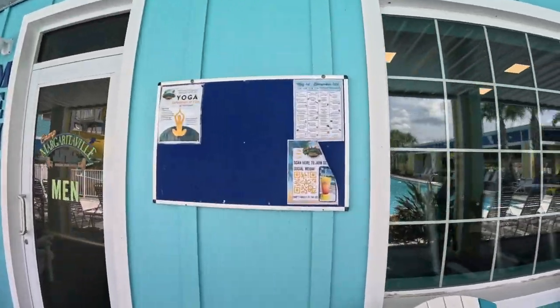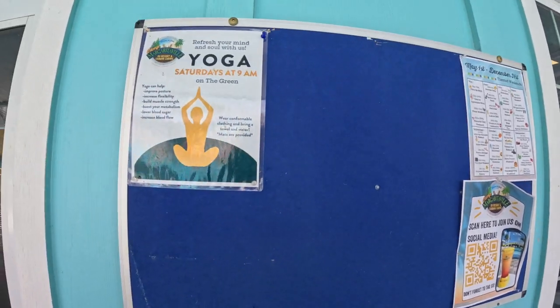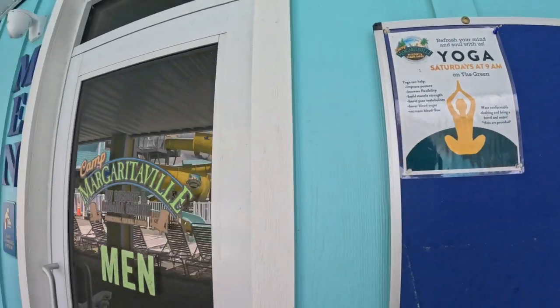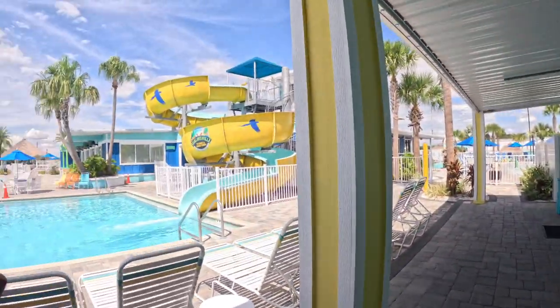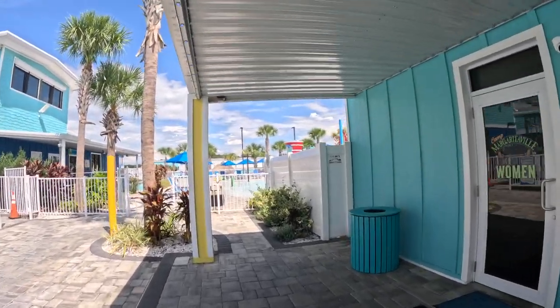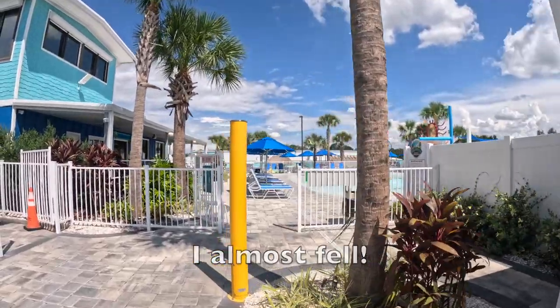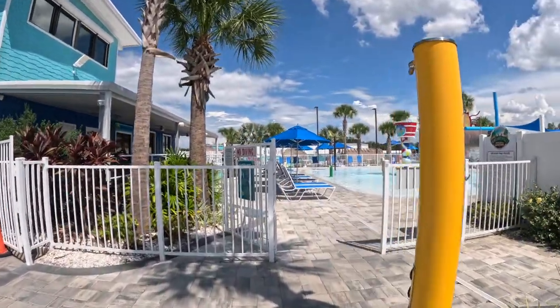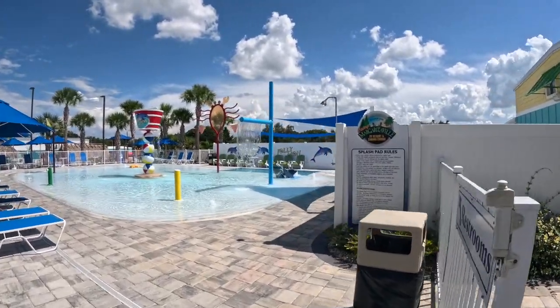And then this talks about just some of the stuff that they have going on. So you can join them on social media. They also offer yoga on Saturday mornings. Bathroom, and then this is that pool again, and then over here is that splash kids pool area. Ooh, almost fell, y'all. What they like to call it. So super cute, super fun.